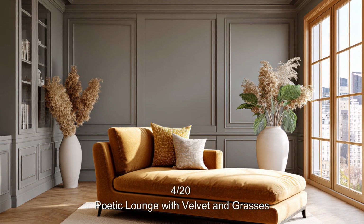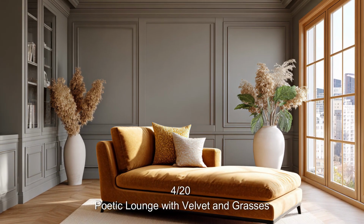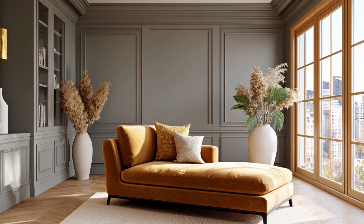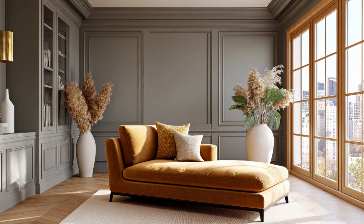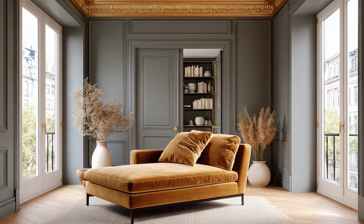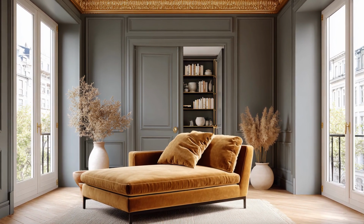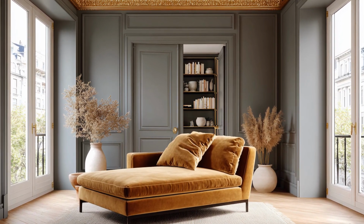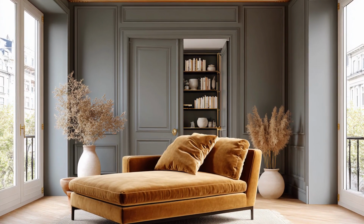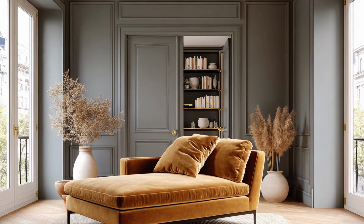A lounge corner feels poetic, its dove-gray walls accented with subtle moldings. Afternoon light caresses a caramel velvet chaise, while ceramic vases filled with dried grasses bring natural texture. The scene conveys intimate stillness, capturing a cinematic frame where minimalism blends with quiet warmth, and every detail feels balanced and thoughtful.